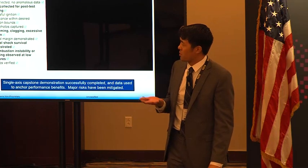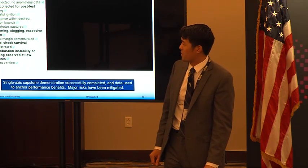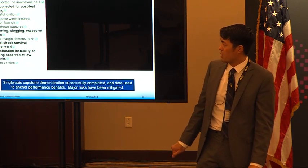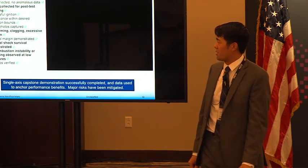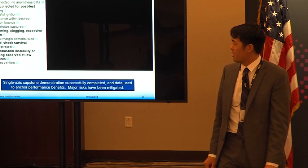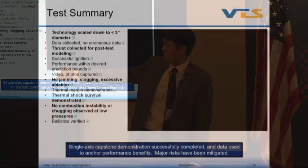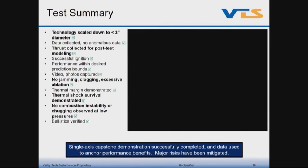Successful ignition, performance within desired performance bounds, videos and photos captured. This black box is a video, which I'll show momentarily. No jamming, clogging, or excessive ablation. Thermal margins are good. Thermal shock survivability. No combustion instability. That was my biggest concern, at least. And then ballistics verified. Can we try to play that video momentarily?